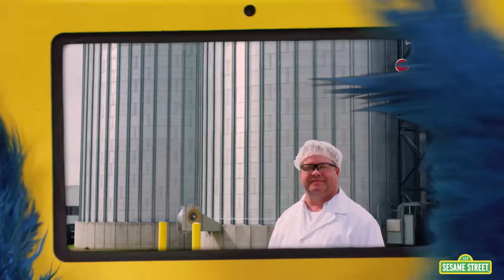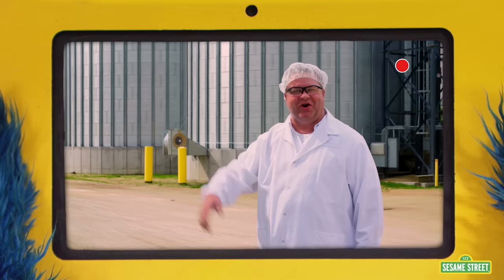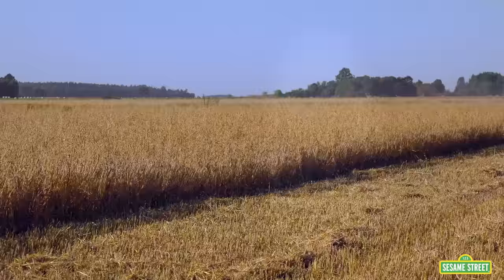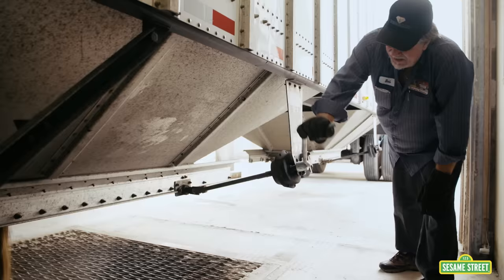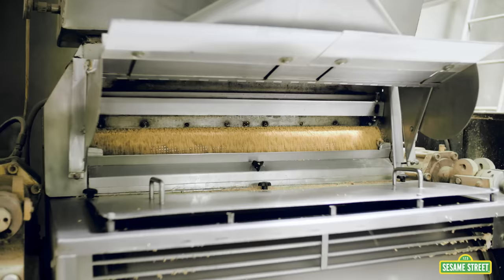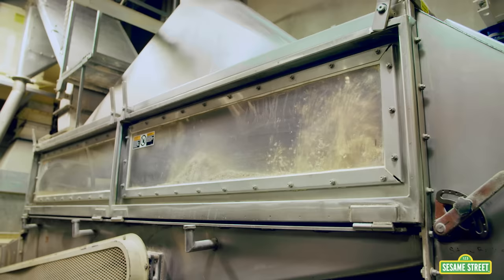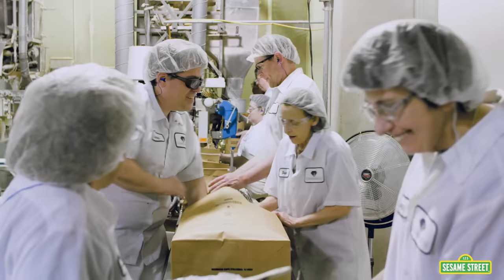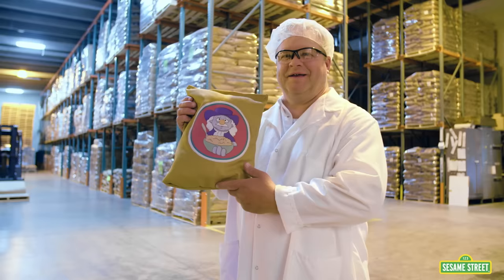Hello, Mr. Factory Worker. Can you help us, please? We need some oatmeal. Well, hello, Cookie Monster and Gonger. You came to the right place because this is where we make oats into oatmeal. Oats grow in fields. When they're ready, they're gathered and taken to the factory. First, the oats are steamed, and then they go through rollers to flatten them. Then they're toasted. Then put into containers to ship off to grocery stores. Here are your oats. I hope this helps. Good luck.